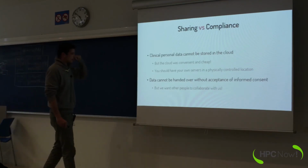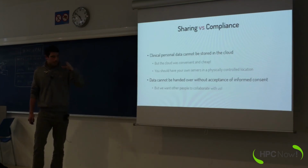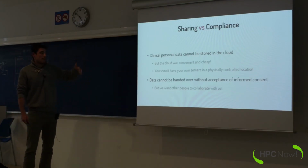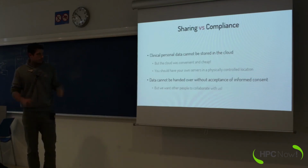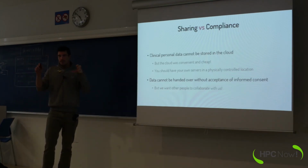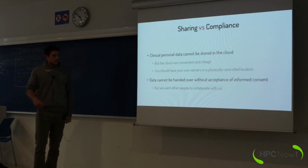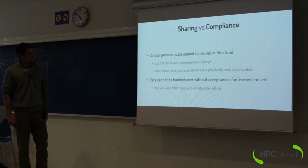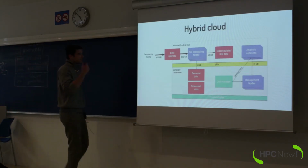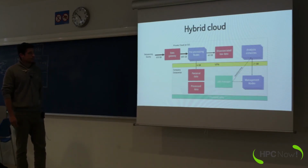And this also gives us some other constraints, like for instance, clinical data cannot be stored in a public cloud. So this would be a very convenient and cheap way to adapt to the changing demands of our resources, but we have to keep them in a, let's say, controlled and secured location. As I said, any data cannot be handed over, cannot be read without the acceptance of the informed consent. So this is the solution we have come up with to solve this limitation.